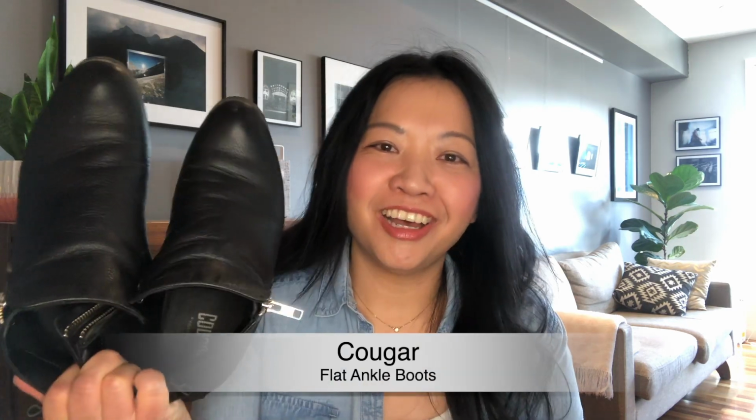Moving into winter shoes, I have this pair of flat ankle boots from Cougar. I purchased this a few years ago from Nordstrom Rack for about $100, and I remember being really excited to find these because they were winter boots that look like regular shoes, and so they are lined and they are completely waterproof. And because of that, I also wear these in the rain, and so honestly I do wear these out of most of the seasons.